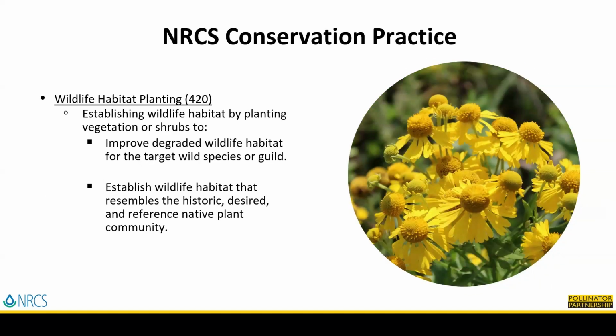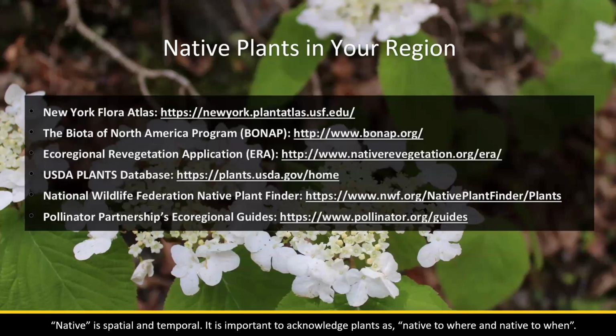Okay, so if you wanted to add a pollinator planting onto your property and you're working with NRCS, they would use wildlife habitat planting practice code 420. Anyone recognize this beautiful flower here on the right? Beesweed, very good. A+.